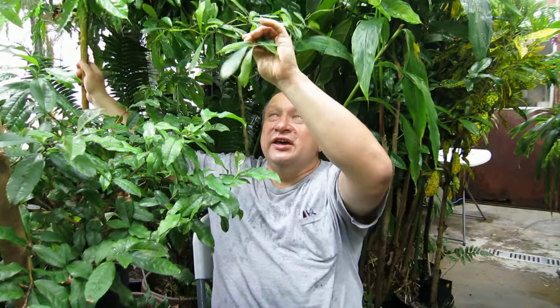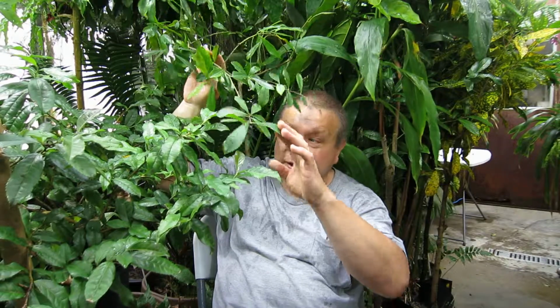For example, this yerba mate belongs to genus Ilex or holly, which is used as a Christmas decoration. Most hollies don't have caffeine. This one has. Some other species, like guayusa from Amazon, also has caffeine. So this belongs to genus Camellia. Camellias are famous winter flowering plants. Most of them don't have caffeine. This species, Camellia sinensis, has.